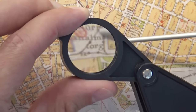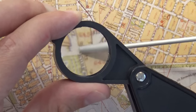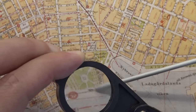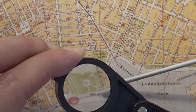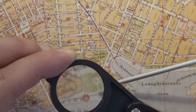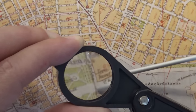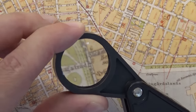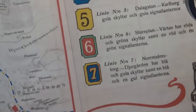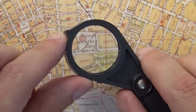But also, we can see there are small dots along the black lines, and I'm quite sure those indicate that there's a stop for the tram there. And yeah, this is the oldest map I've seen that has the stops marked on it. And what I would like to do today is to trace those seven lines and show you where the stops were located along the route.